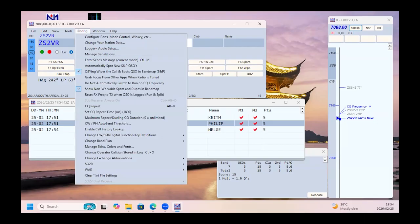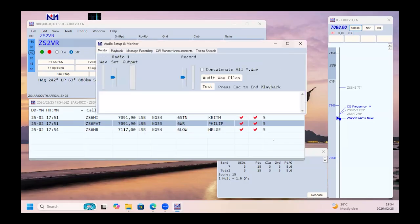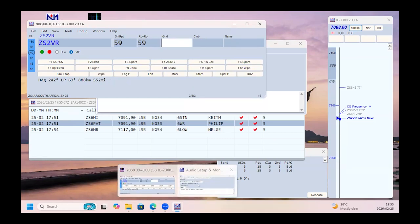Something I wanted to talk about quickly is the Logger Plus audio setup, and this just opens up the stuff on the other screen there. So what this allows you to do, you can actually record your messages. Where's it gone to now?